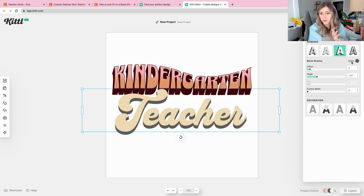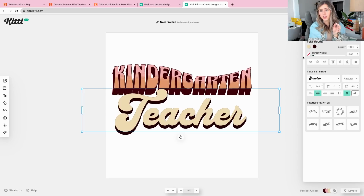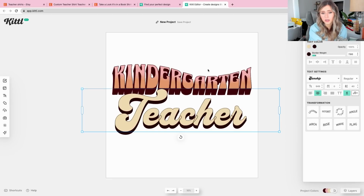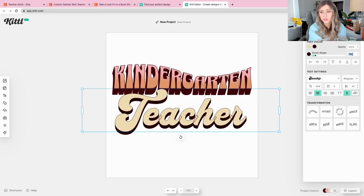So I'm going to do the color, the same brown that we used earlier. And then I'm going to add in a border weight. Again, we're going to keep with that same color, and I'm going to match the border. So we have 15.6 as border. I'm going to do 15.6.